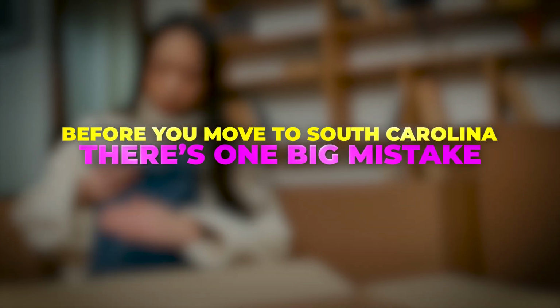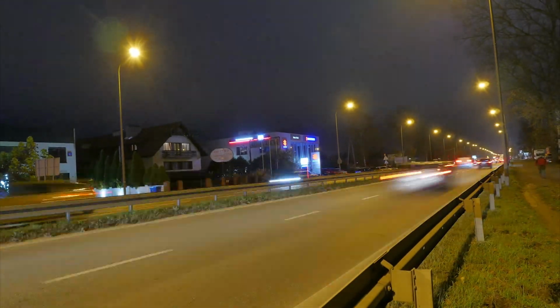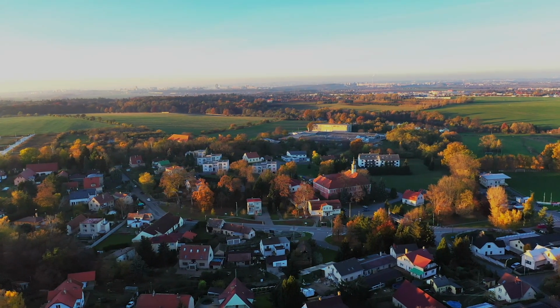Now, before you move to South Carolina, there is one big mistake you are going to want to avoid, and it could cost you years of stress and thousands of dollars. The question is, should you live in a lakefront town, a lakefront or mountain escape, or a booming suburban hotspot? Well, stick around to the end because I'm going to share one South Carolina town with you that almost no one talks about, but might just be the perfect gem for you and your family.